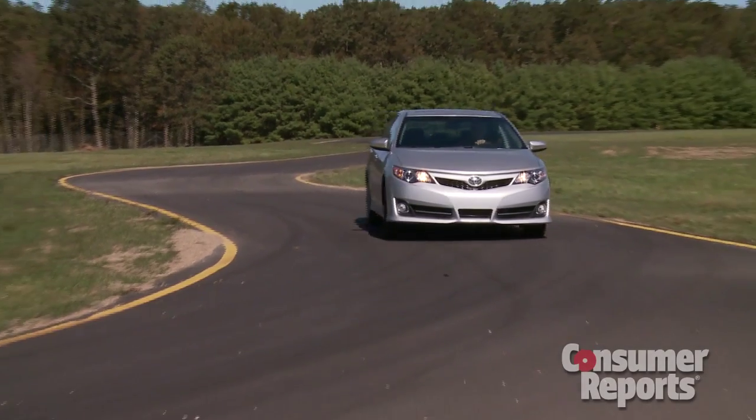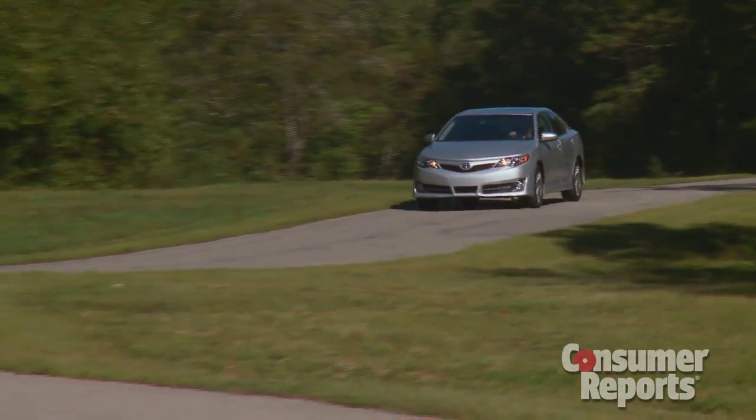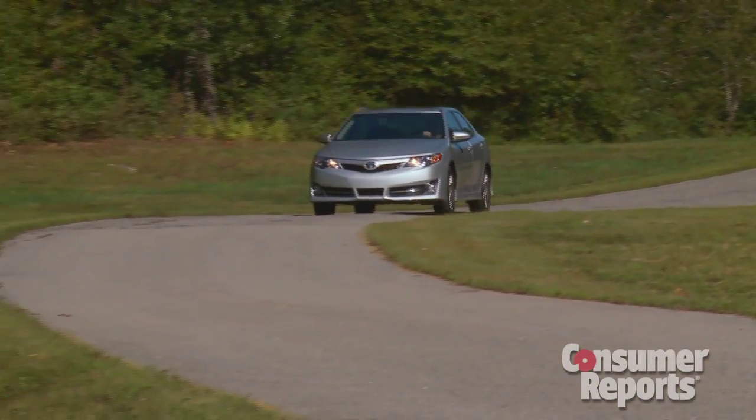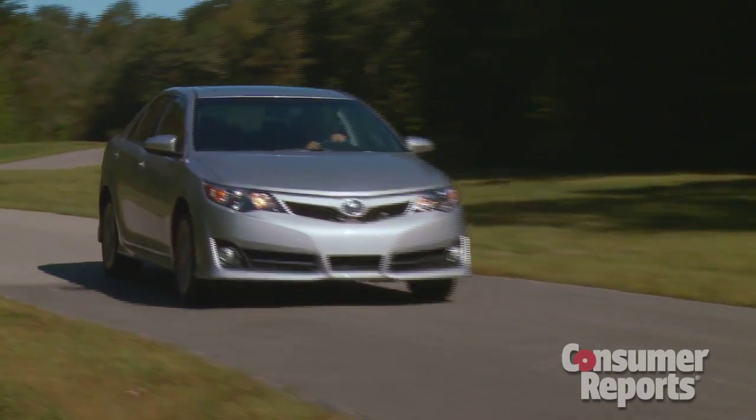Don't get me wrong, this is still not a sports car. There is an SE model of the Camry, or the Sports Edition. That has a much stiffer suspension, but it actually isn't any more fun to drive. The steering is a little bit firmer, but it doesn't have any more feel. In fact, a lot of us thought it was even less fun to drive. Even though the handling is improved, we were really happy to find out that all that really good Camry qualities are still there. In fact, the cars are still extremely quiet, and the ride is very comfortable.